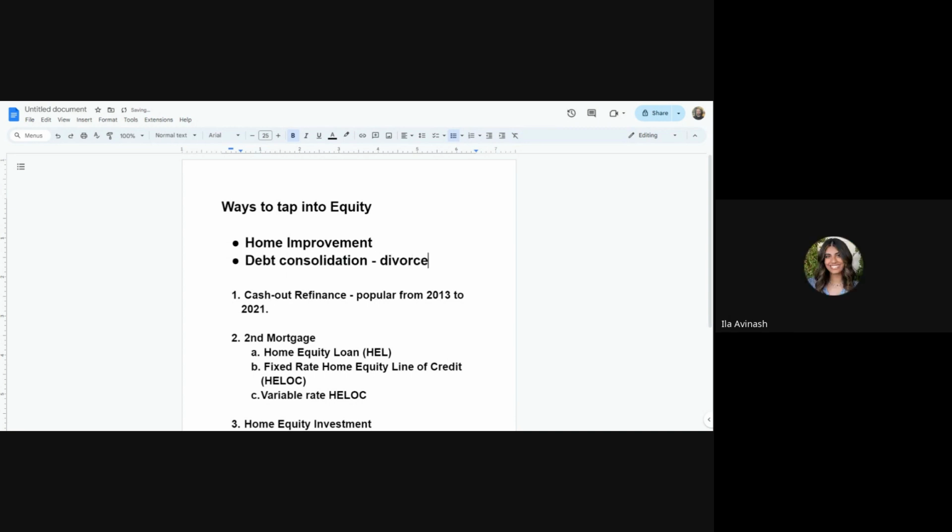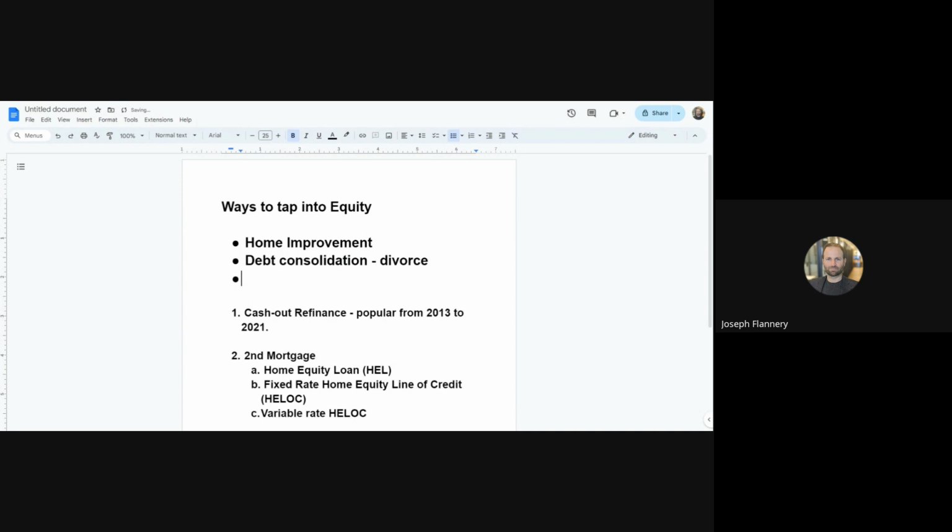Retirement planning, would that be one? Sure, I would put that in investment opportunity. If you can take out cash at a certain rate and then get a higher return on your investment than what you're paying on the mortgage. I would say these are the 3 most common reasons why someone would tap into their equity: home improvement, debt consolidation, which we'll just include with the divorce, and investment opportunity.